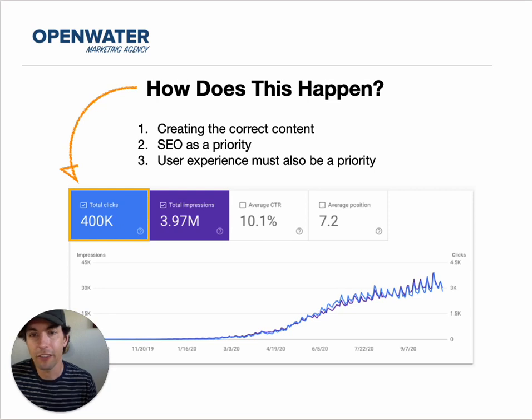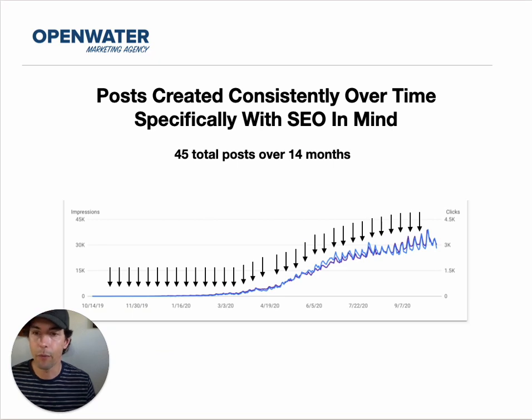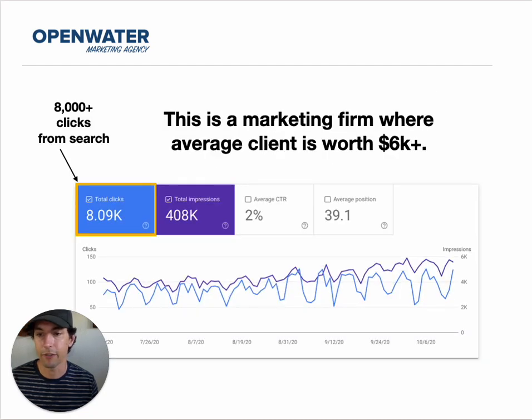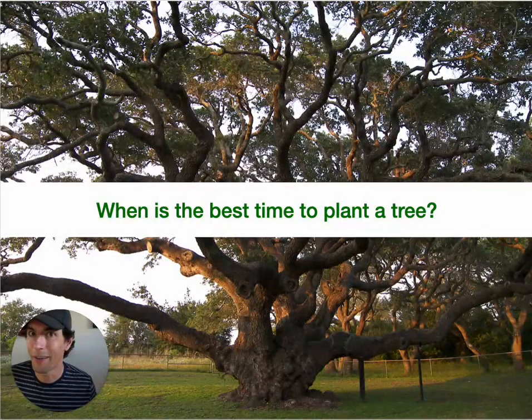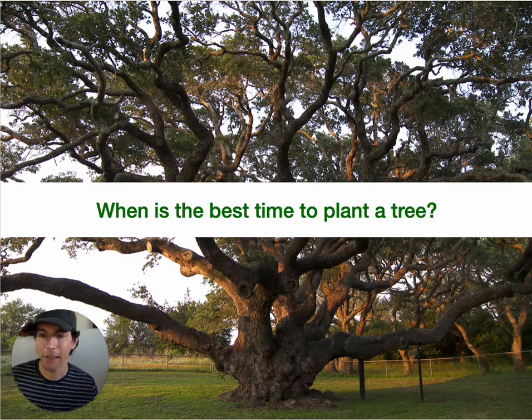Okay. So here's a site that did 400,000 clicks over the life of their time with the site. I was working with them since zero. And we basically just said one article a week, every week for about a year. And it just compounds when you're answering questions that people have in Google and you're trying to create great content. That's what happens. So this is another firm, 8,000 clicks from search. They had a 6K package, so very valuable. So there's this lag, and advisors know it's like if you want to retire, you got to start saving early, right? Plant a tree now.